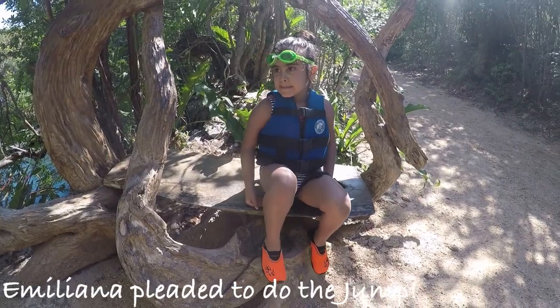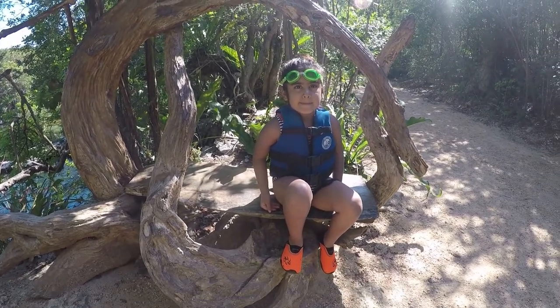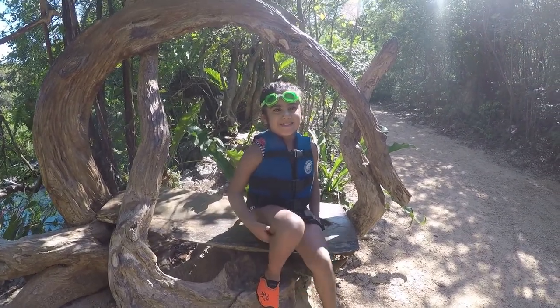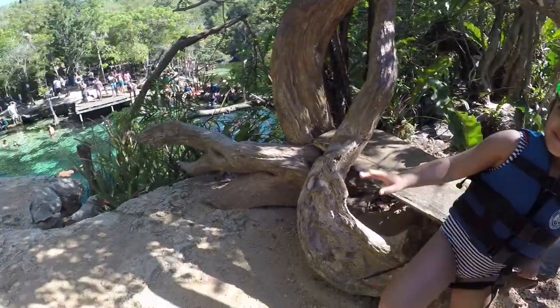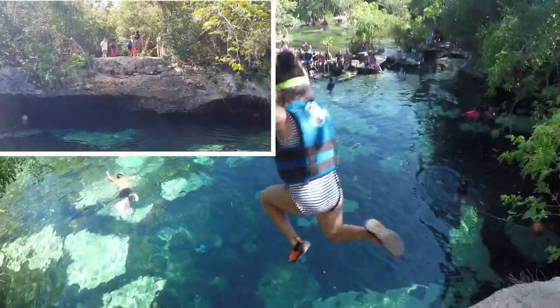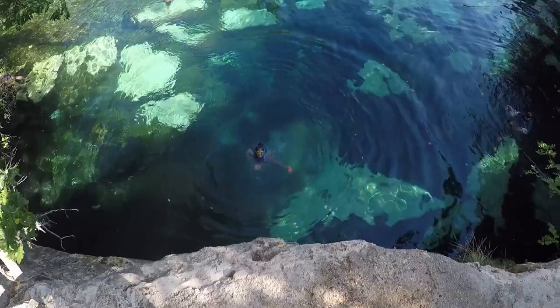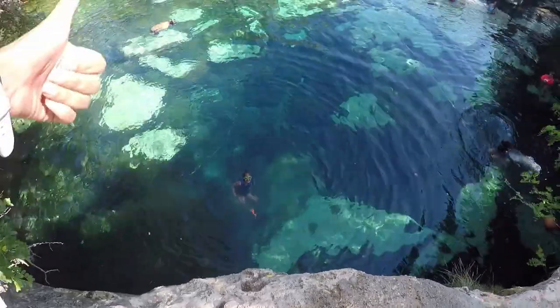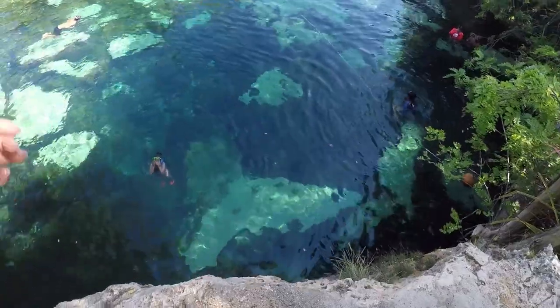Emiliana, 5 years old, at Cenote Azul in Mexico, is just about to take a nice big jump. You ready? Are you ready? Come on down, girl. 1, 2, 3, go! Whoa! Amazing! Was it good? You're so good, Minnie. Are you okay? Okay, I'm coming right for you, okay?